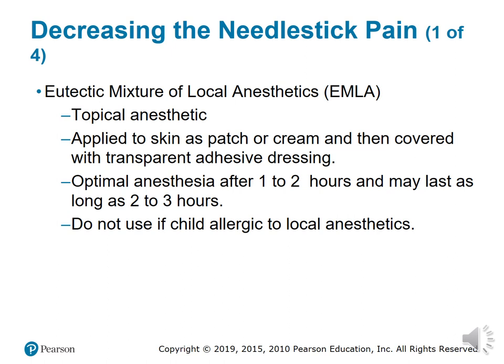Most children are not allergic to it, but if they are allergic to it, they'll be prescribed the sedative if they're combative. Sometimes you run into this with children who are autistic, severely autistic, not slightly autistic.